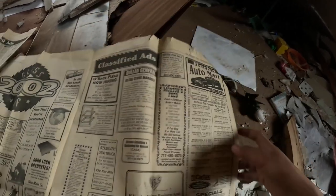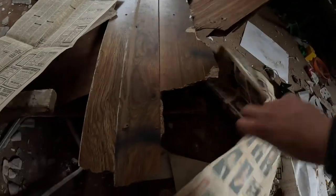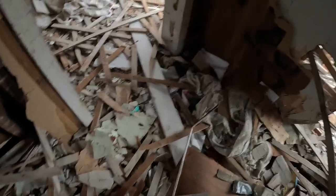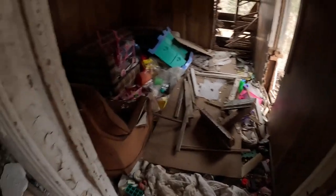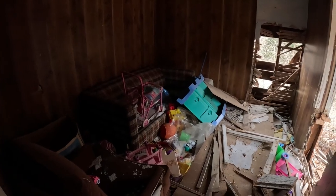Some more vehicles. Very nice. So some, just put that over there. Just pretend that I didn't put through that. Honestly, hard for me to keep balance in here. I'm guessing this was a living room or whatever. I don't know why it's so small.